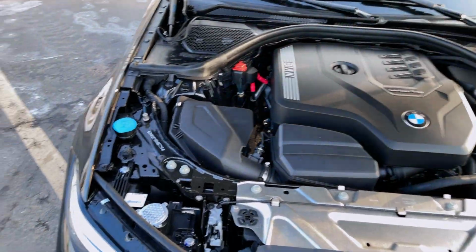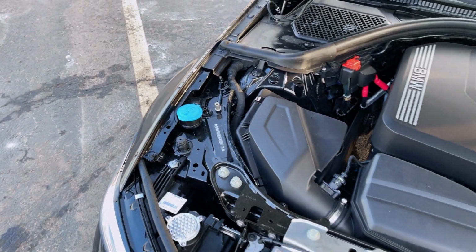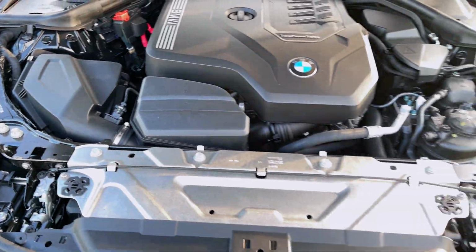Right? And it's really labeled pretty easy, right? So if you got to put your washer fluid in, you can do that. Batteries on BMWs are typically stored in the back, so you have your switches over there if you need to boost the car or boost someone's car. So we're making our way to the back.